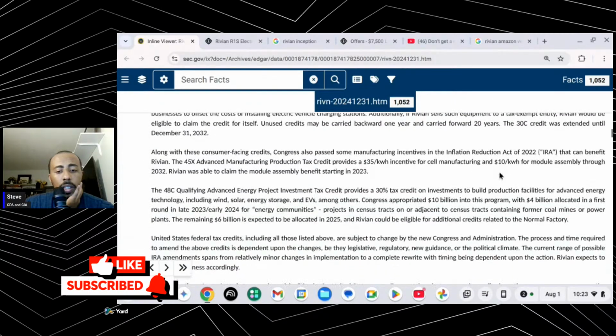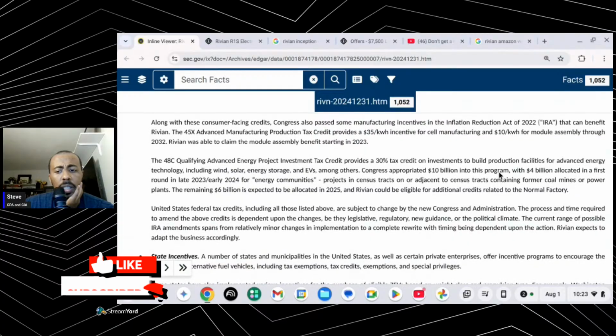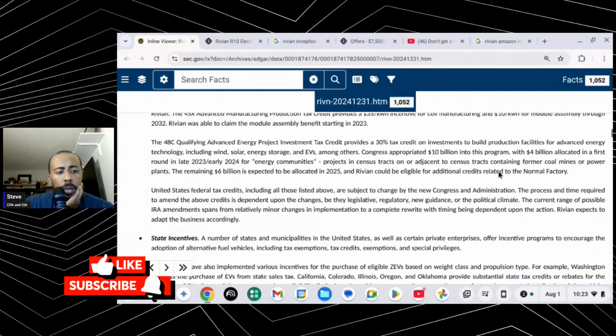Kia should look at Rivian. He should, man. It is a beautiful car. It is absolutely a beautiful car.